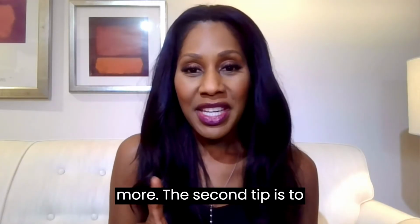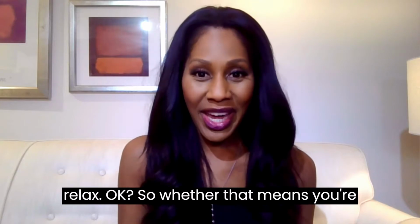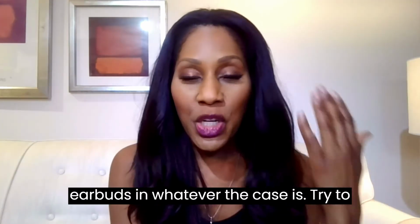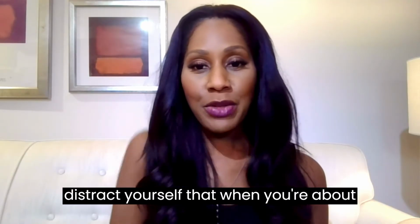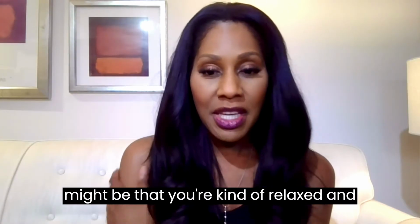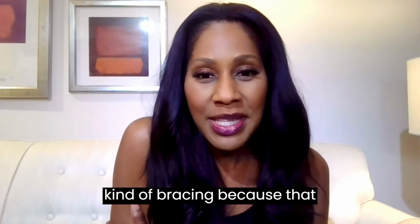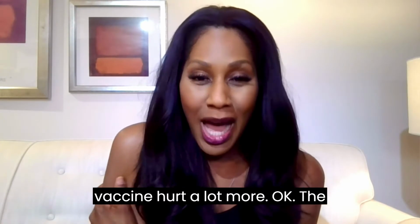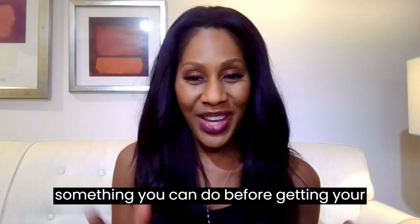The second tip is to definitely try to relax, okay? Whether that means you're distracting yourself, looking at your phone, or you have earbuds in, whatever the case is, try to distract yourself so that when you're about to get the vaccine, your arm, if you're getting it in the arm or wherever it might be, is relaxed and loose. Not tense and bracing, because that very well may make the vaccine hurt a lot more.